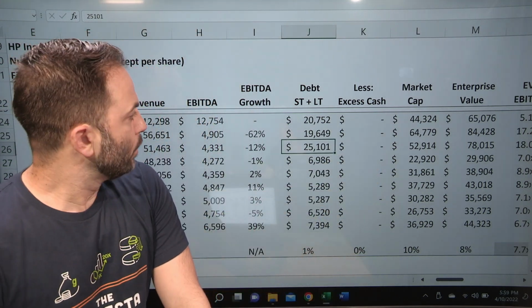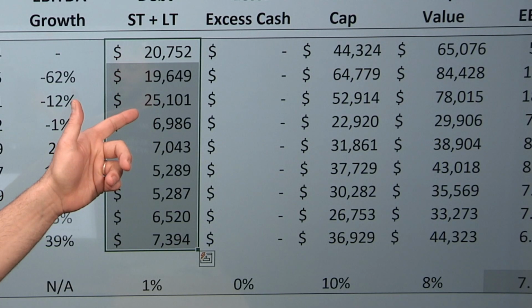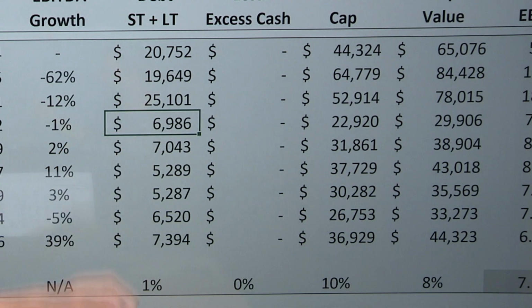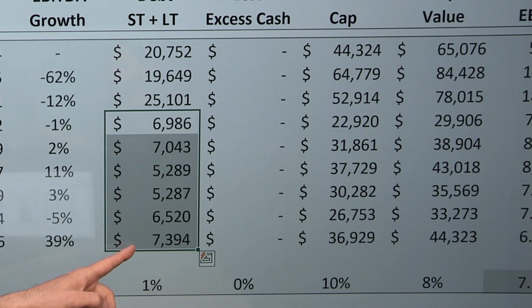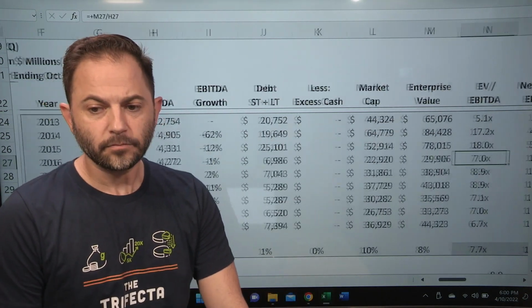Now, what we're looking at here is $20 billion of debt back before they split. Then they split off and you see the debt drop significantly. So the business profile changed dramatically when they did that. And from here, debt is roughly flat on growing earnings. So that should mean our ratios are improving over time, which is what we want to see.